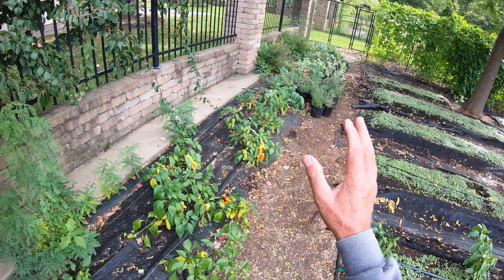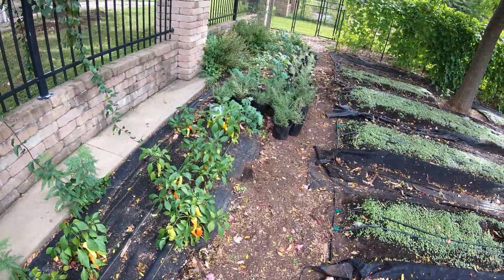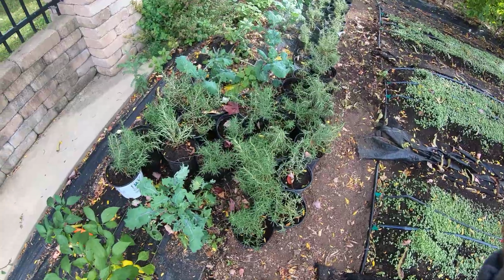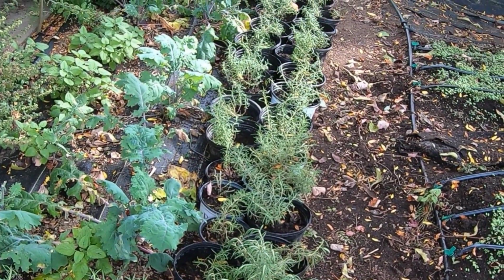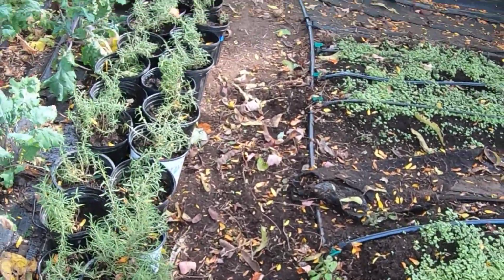The banana peppers in this area, some honey locust trees, self-seeded. These are the rosemary plants that I got potted up. And we still have some red Russian kale. So I just watered these a little while ago.